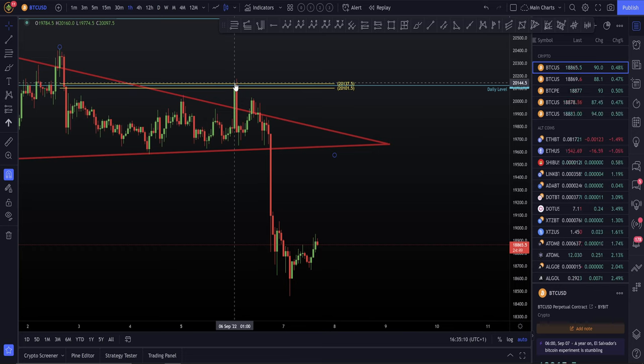Managed to get this one on my scalp trade, swing trades, because the reaction was fire. I didn't need anything else. So for me, there was no trade to be had here. It was a simple case of being patient.